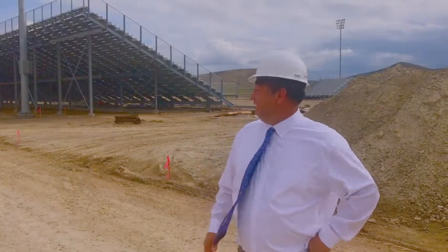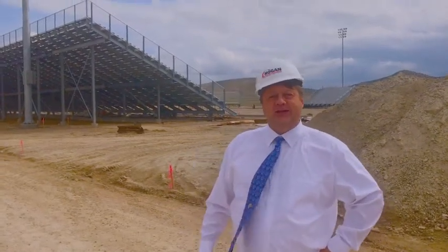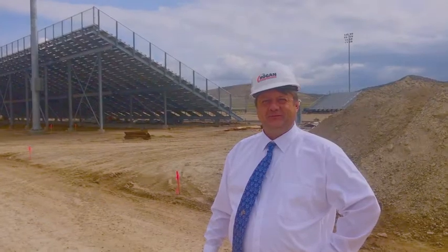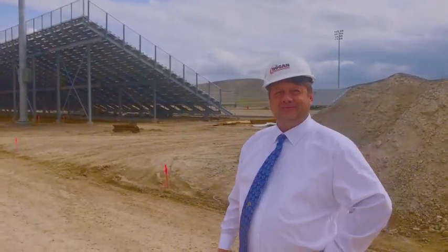So we're standing in front of the new stadium. It looks so great. Last Wednesday I got to watch them drop in those amazing light poles, almost 100 feet tall. Here it goes. It's going to be a beautiful place to play football in the future and track and all the other sports. We're so excited. And in fact, we're going to show the video right now that Scott took last week. Awesome.